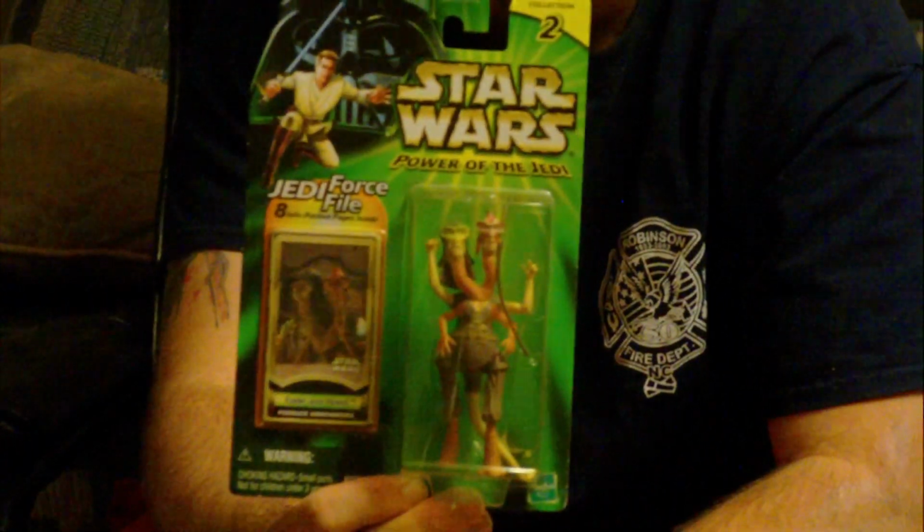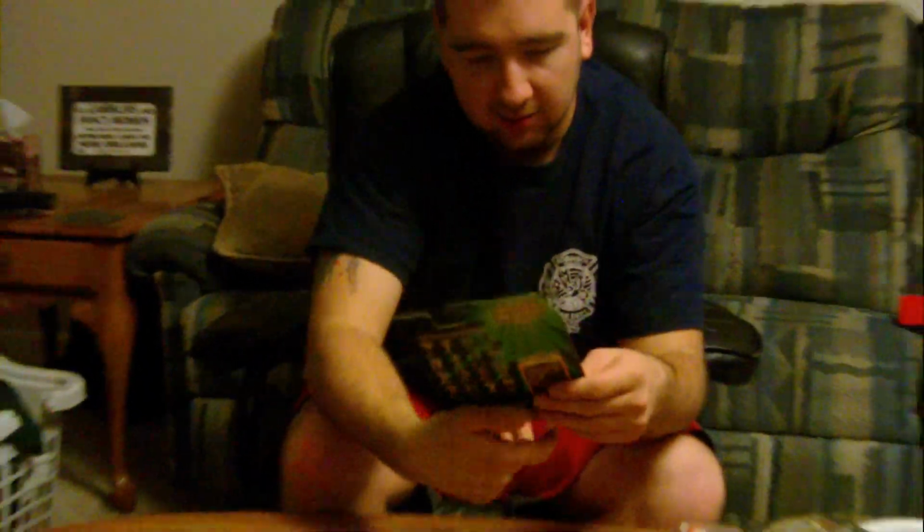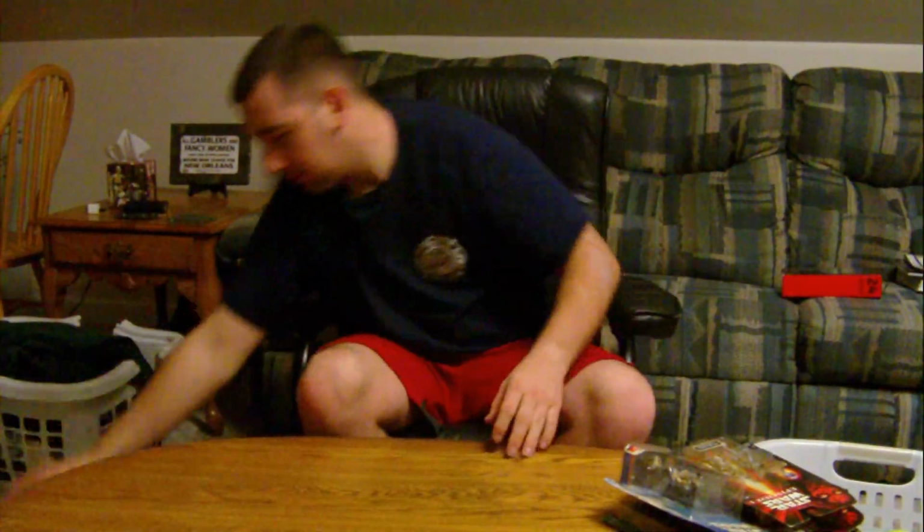Their figure doesn't come with anything, but they do have a tail. You know, I didn't realize they had a tail until I saw their figure. But it doesn't come with any blaster or anything like that. It's just them.